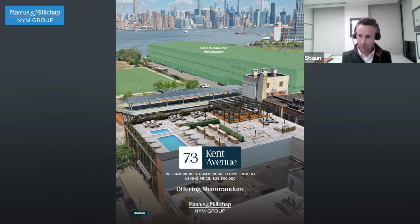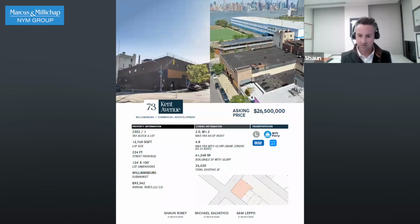If you go and visit on the weekends, North 6th Street has been completely changed. There's high-end boutiques. There's lines out the door at companies you'd normally see in the meatpacking district and in SoHo. So this is basically an opportunity to follow up on that momentum and redevelop a two-story, 25,000 square foot plus rooftop property overlooking the waterfront facing the East River. So the current zoning is M1-2.